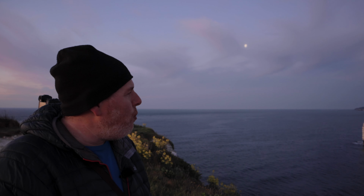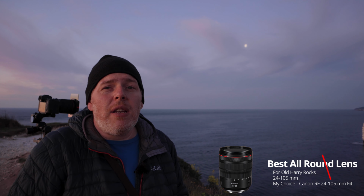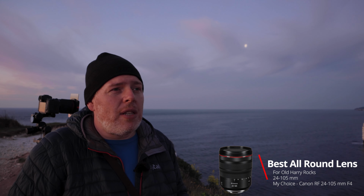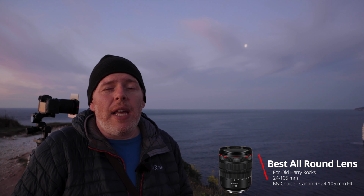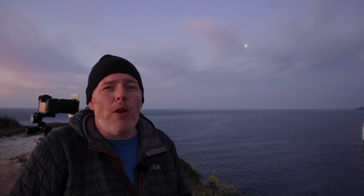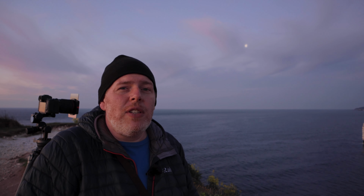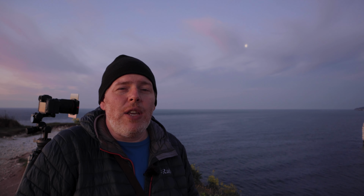I'm going to start off with the 24-105, and it's worth mentioning that's a really, really good lens to come to Old Harry with. It tends to cover pretty much all bases down here. I like to take my 100-400 most places I go, but I always leave it when I come here because you just don't need it. There's no real need for it at all, and it's just extra weight in the bag. And as I say, the journey down here, it just makes it that much easier. But yeah, I think 24-105 is a good lens to have at this particular venue.